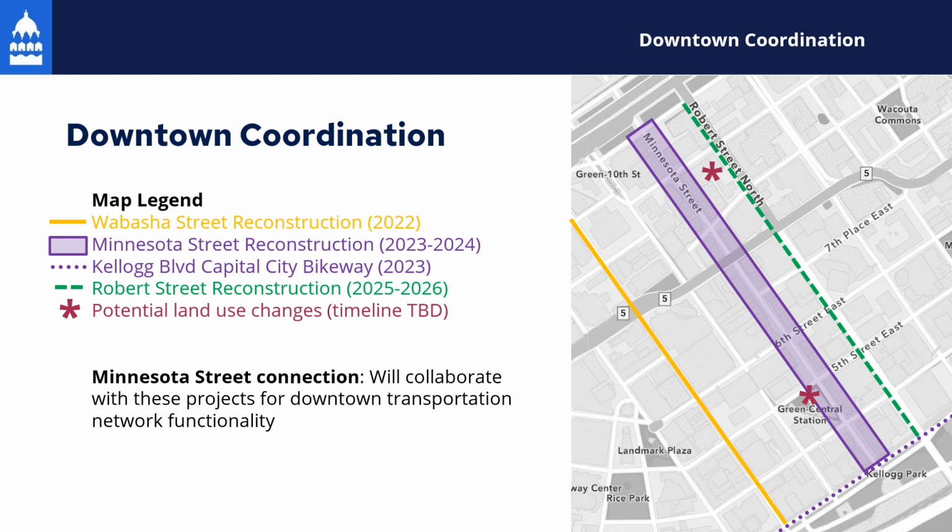Wabasha Street will be improved in 2022. Kellogg Boulevard will add a Capital City Bikeway network connection in 2023. Robert Street will be improved starting in 2025. And 2 adjacent real estate projects have the potential to greatly impact right-of-way use and access. The Pedro Park / Public Safety Annex opportunity at 10th Street and the Central Station opportunity at 5th Street.